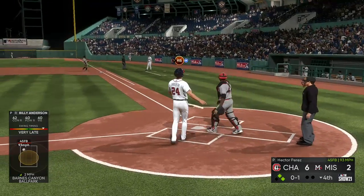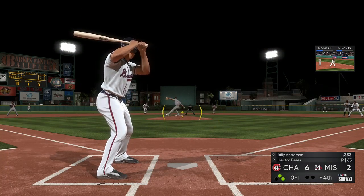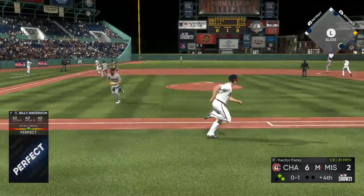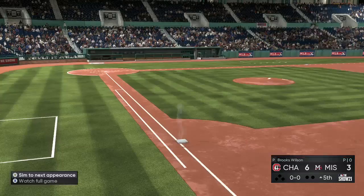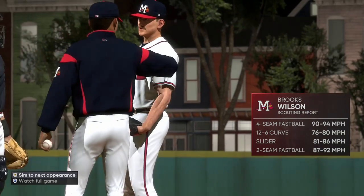Now a pitch runs in on him here, and all he can do is flare one foul off to the right side. And he's definitely off to a fast start in the early part of the season. Line drive to left. That's in there. Base hit. And they're content to play station to station here as the bases are loaded now with Brooks Wilson will come on out of the bullpen as he'll be appearing in his third game this season.